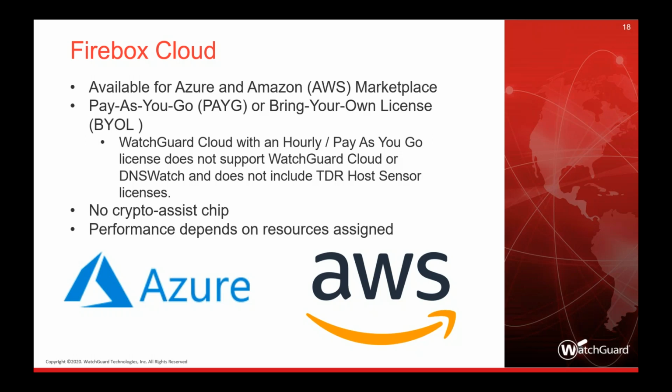There are two different license types available for that, pay-as-you-go or bring your own license. Pay-as-you-go only charges you based on the amount of time the device is up and running. Bring your own license is simply a feature key, a license that you apply to an existing resource in Azure.